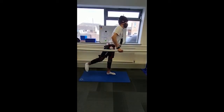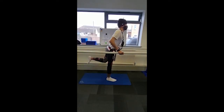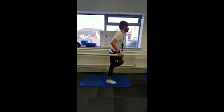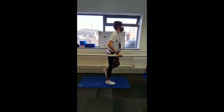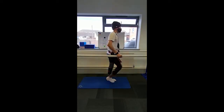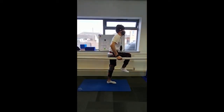And swap legs again, another 10 on the other side. And really push that leg right out behind you. Keep that body upright. When you've done 10 swap legs. And last set, go on. Push. Good.